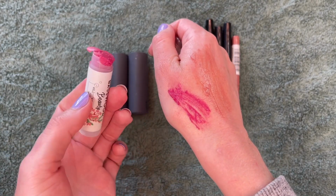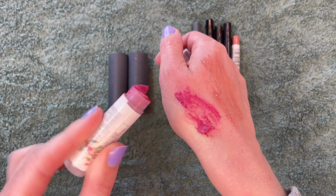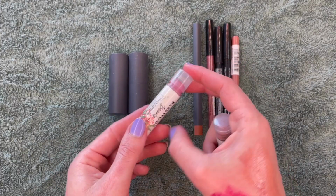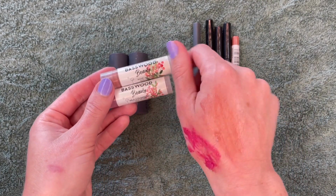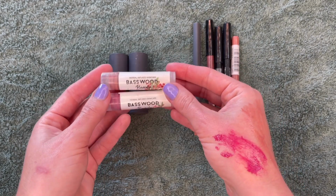Whoa, shoot. I did not mean to do that. It was just stiff at first, and then I destroyed it. Okay. Madeline, the founder, very kindly sent these to me to try, but I did give her a heads up. I really don't like thin, slippery lip products. And so unfortunately these didn't work for me.